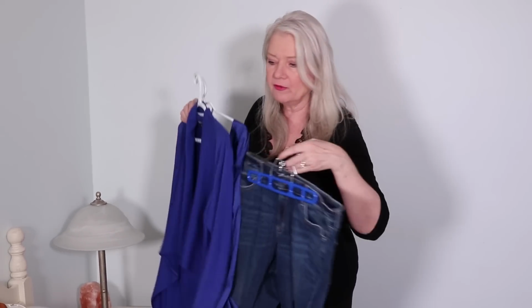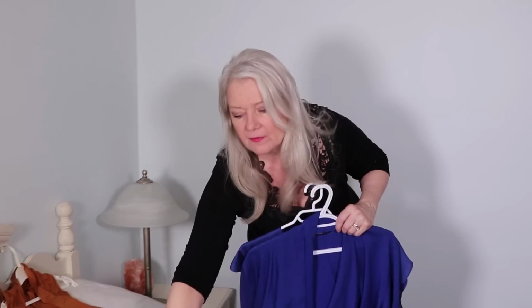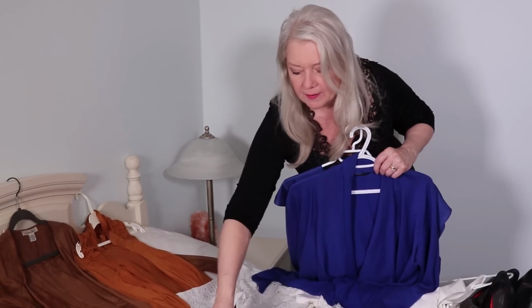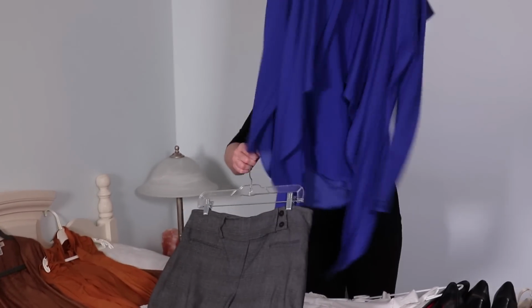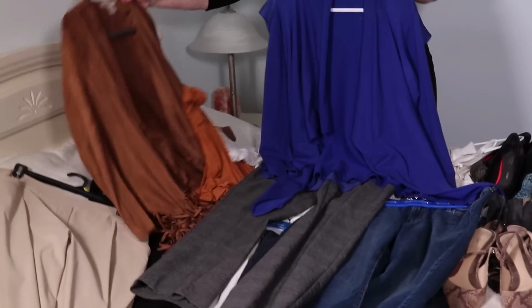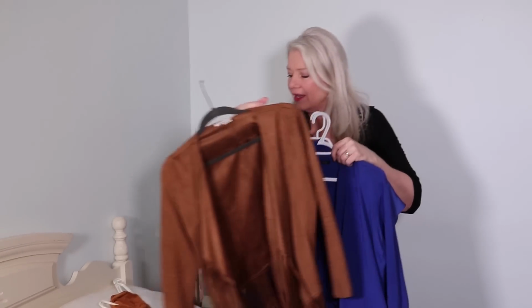I've also got my boyfriend jeans. That's good. That can all stay in the mix. And I also find that a pattern like gray will look really nice with the blue. And of course, jewel colors. Let's add some like that.